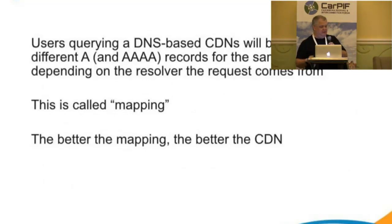Users querying a DNS-based CDN will be returned different A and quad A records for the same host name depending on which resolver the request came from. We call this mapping, and the better the mapping, the better your content delivery experience will be.